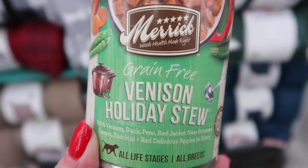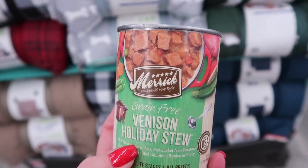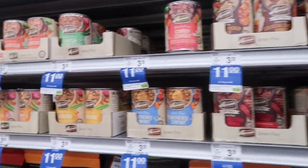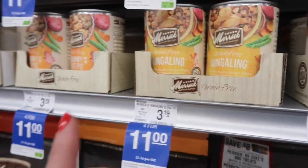And then they don't have the ones like Target has, but they do have, let me see if it'll focus, there we go. I mean, it's a holiday too, so this is as close as I'm gonna get. It's holiday, so it still counts. And these are $3.19, and they do have a whole bunch of different ones. She was praising these, the Wingling, and there was another one she said.